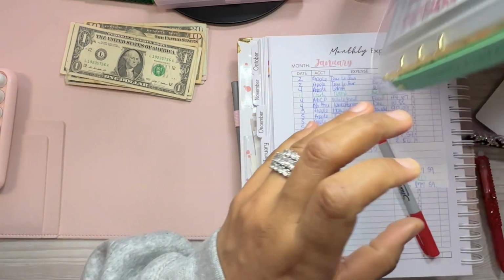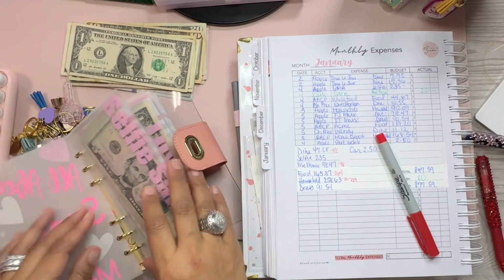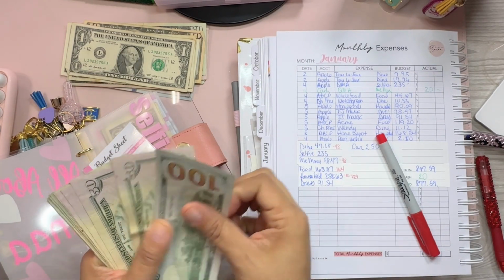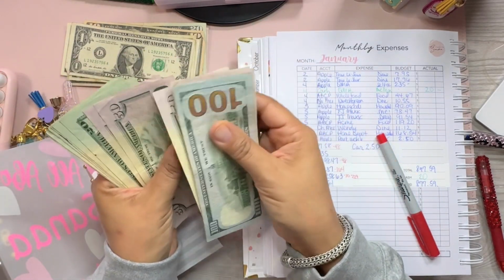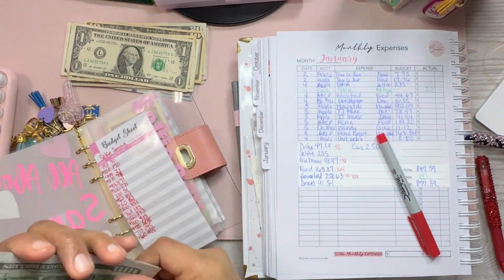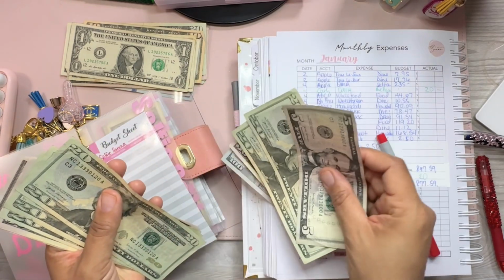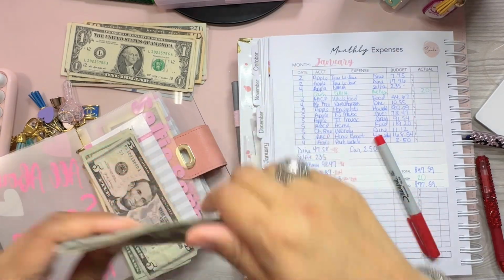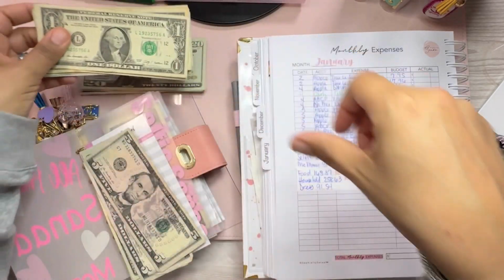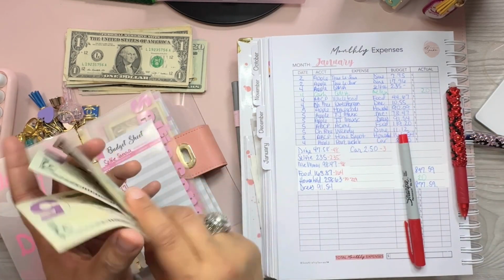So now I'm going to go to my personal envelope and take out... I need $235 for my hair. So I have $100, $150, $200, $250, $300, $350, $370, $390, $410, $430, $450, $455. So I need $235. So $240, and let me get a five. Okay, so I gave $235.